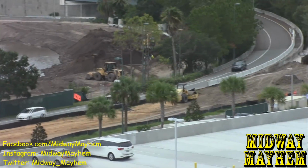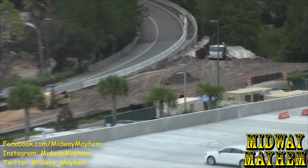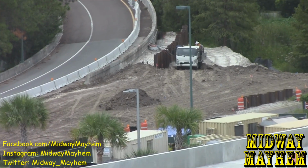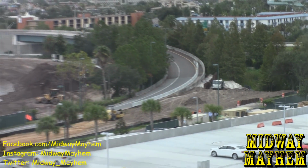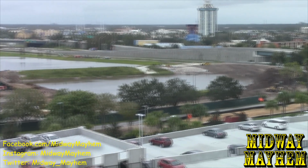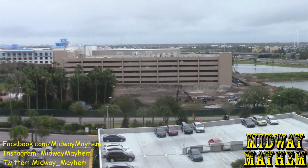And then right there, that pathway, that's where most of the work has been done for that kind of tunnel section. And it leads over towards the front entry for Volcano Bay. A lot of progress over here though. Even though it doesn't look like it, trust me, it's really progressing.